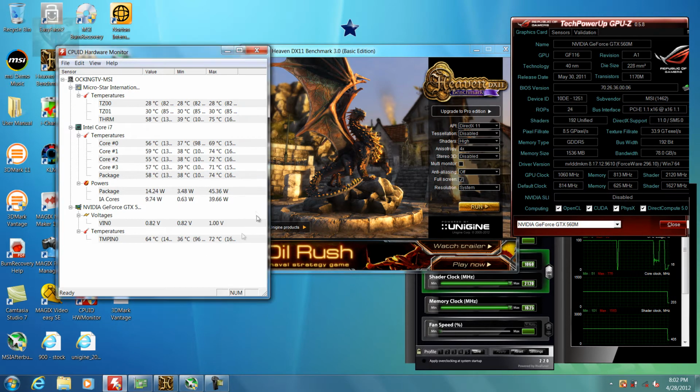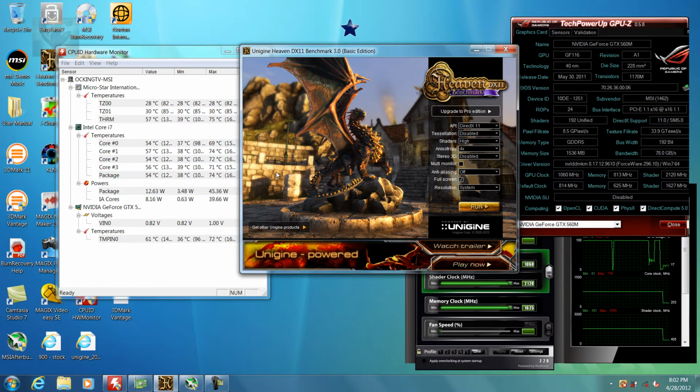Doesn't matter. But the temps got really hot without the turbo fan, 72 degrees Celsius. Same thing with the CPU score, temperatures, as you can see. But it was a very stable overclock. So now we're going to move on to the 3DMark 11 benchmark.